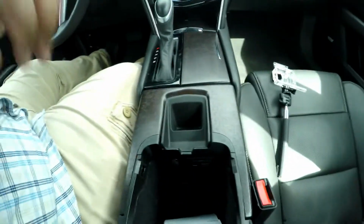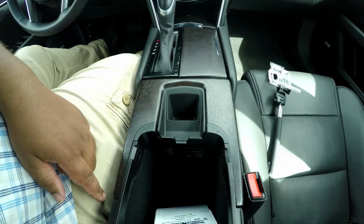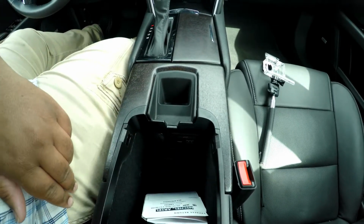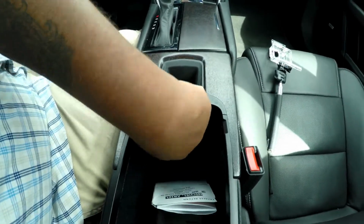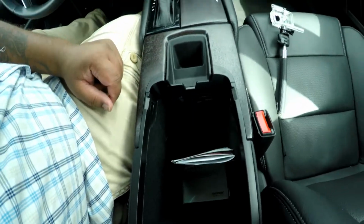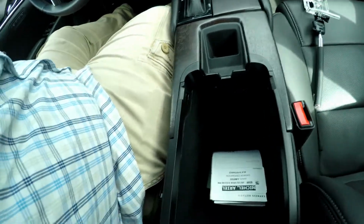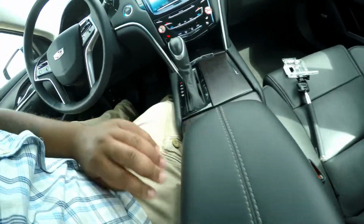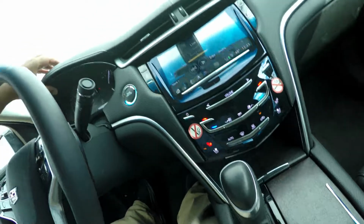Down here we have more. We got USB ports. What is that? USB. I don't know. Maybe like an SD card or something. Oh yeah, SD card right here. You have another 12-volt outlet. Yeah, so it's not too bad. It's not super big, but it's decent enough where you can fit a decent amount of stuff in there. This right here is leather. It's not too soft to the touch, but it is pretty soft.